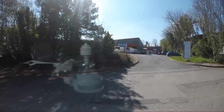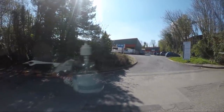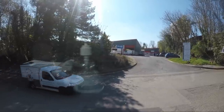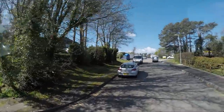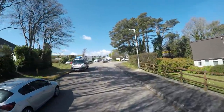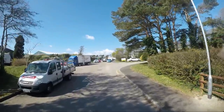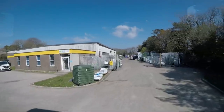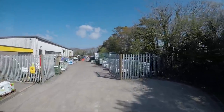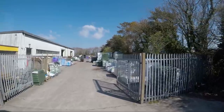I'm thinking I might just drive straight in because it is on the headboard anyway, and then, if I've got to reverse out, I'll reverse out, no biggie. Right, in here. Happy days. Where they want me, I don't know.